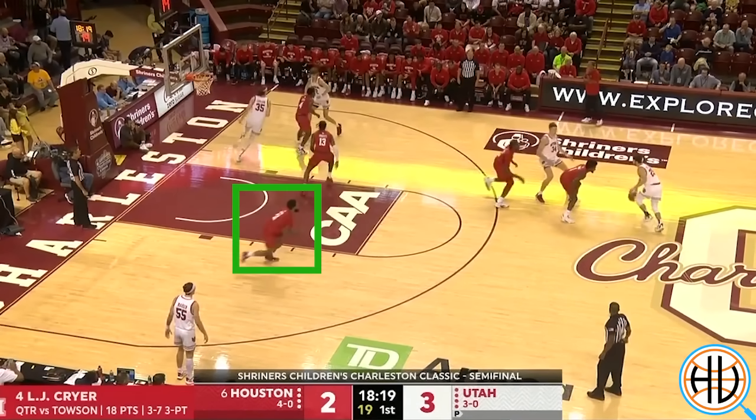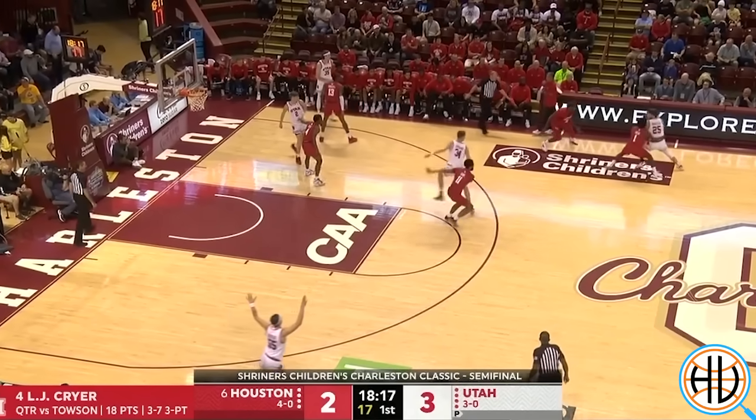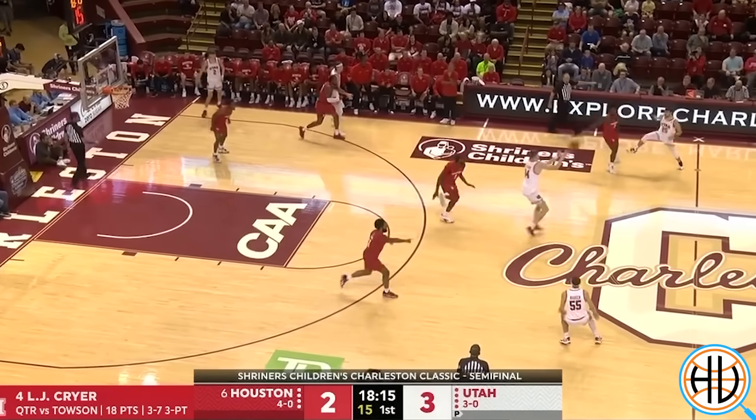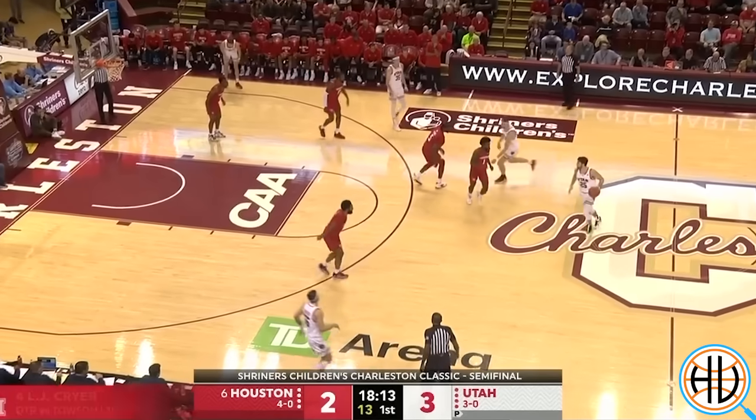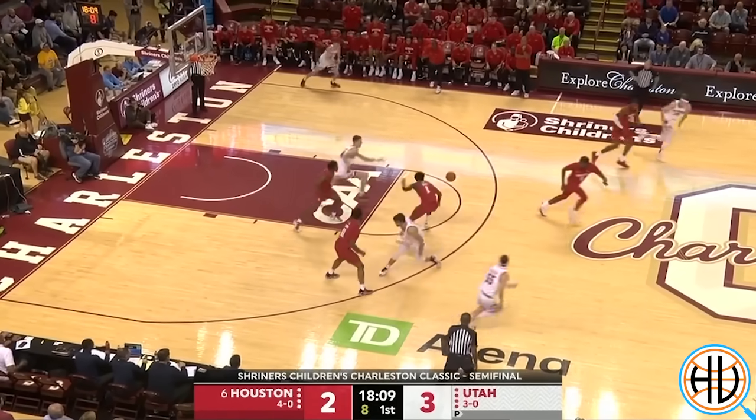He sees the ball screen is coming, so he attacks the roller, meeting him at the 3-point line. His man is pretty wide open, but this is one of those situations where the ball handler is just trying to survive. He turns his back on the play and just makes a desperate pass out of the situation altogether.